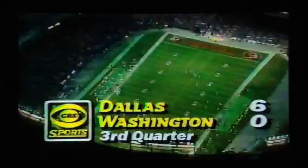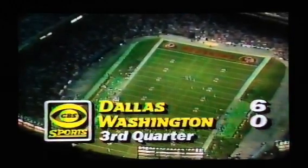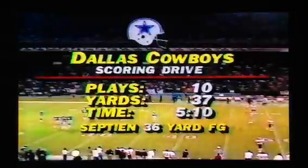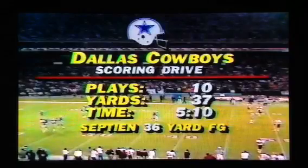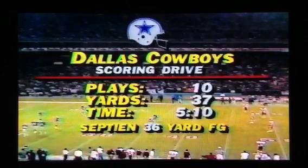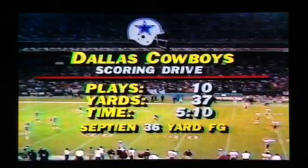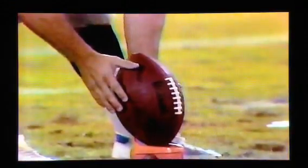6-0 Dallas with 7:56 left to play in the 3rd quarter. We thought it would be low scoring, but not this low scoring. Dallas 6, Washington nothing. Cowboys scoring drive, 10 plays, 37 yards. Kept the ball 5 minutes and 10 seconds, and Septien got the field goal.